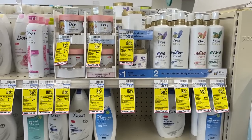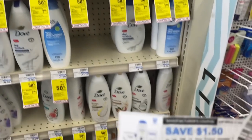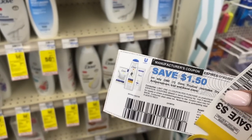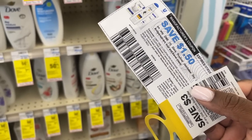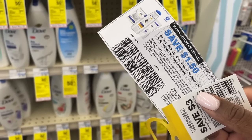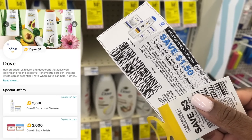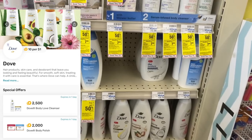So the first thing I'm going to grab is one of these Dove shower butters. You can use the $1.50 printable coupons if you have these. I found one little lonely $3 hang tag in the bottom of my purse, so I'm actually going to use this. And we also have Fetch rebates, if you have it on your account, for $2.50 back, I believe. So this should be a good deal.